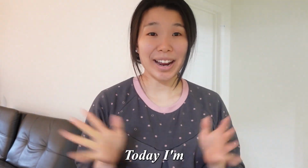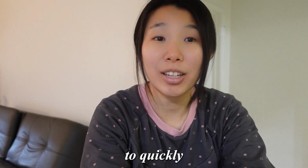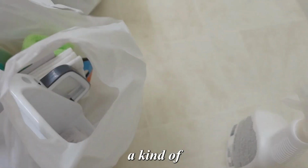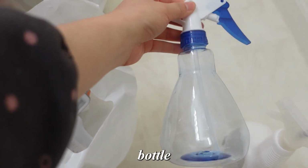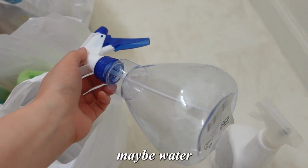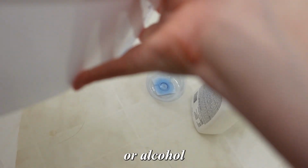Hey guys, so today I'm going to be deep cleaning the bathroom. I just want to quickly share with you guys what I bought at the store today. So I bought a disinfectant. I also got a kind of like empty bottle. This was only $1 and I just want to put in maybe water or alcohol.